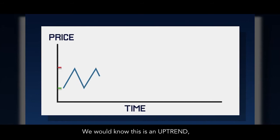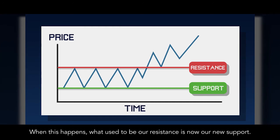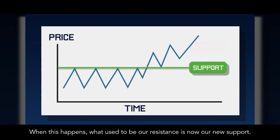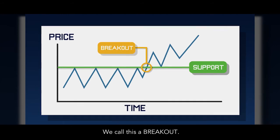We would know this is an uptrend kapag tumaas na ang price sa resistance natin. When this happens, yung dati nating resistance ay panibagong support level na. Ang tawag natin dito ay breakout.